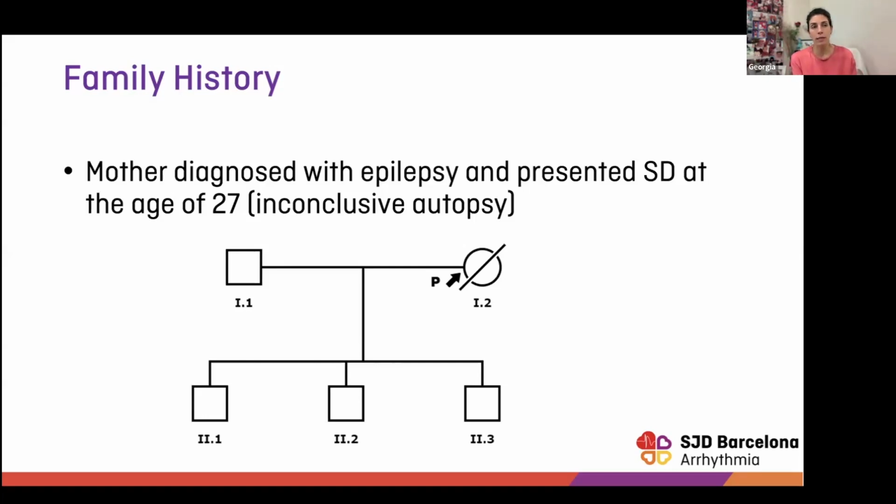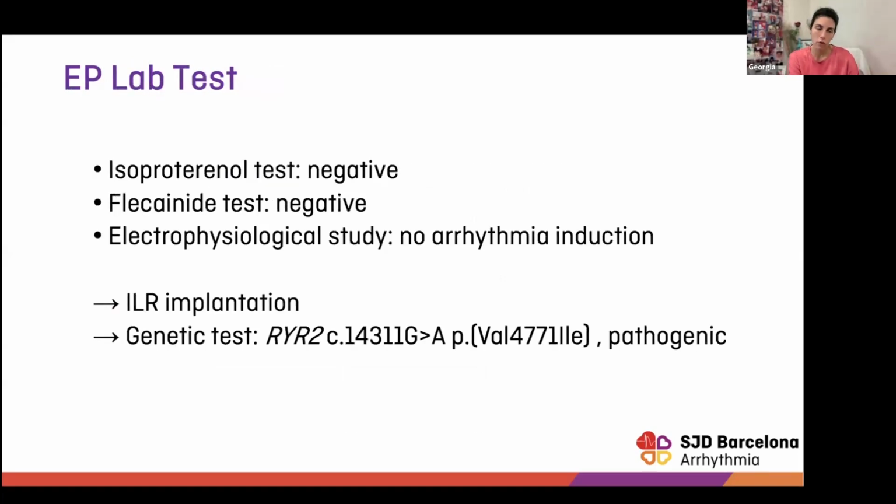It's true, it's a socially depressed family, and with certain drugs going around, but of course she died, and this is very different. So he was seen in another hospital, and was transferred to our hospital for a deep study. We put him in the EP lab, and we did an isoproterenol test, which was negative. We even gave a flecainide test, which was not necessary, but there was a doubt on an ECG. Anyway, it was negative.